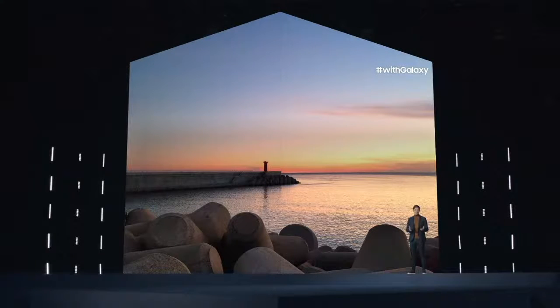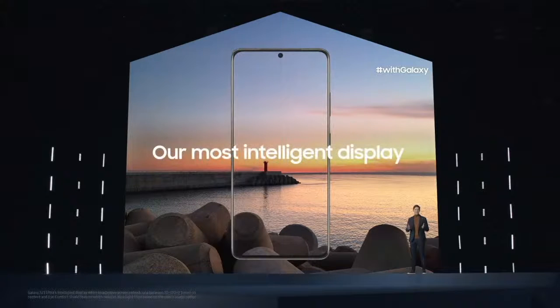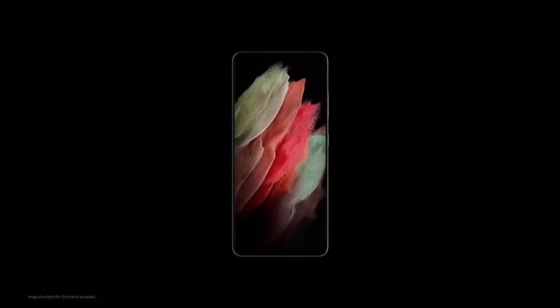The Galaxy S21 series boasts intelligent displays that save power and optimize your viewing experience. And S21 Ultra is our most intelligent display yet. We found an organic structure that sets the groundwork of our AMOLED display. And we've applied this newly discovered material to S21 Ultra. With this innovation, we've managed to reduce power consumption in this device, even as we provide an improved viewing experience in high resolution.